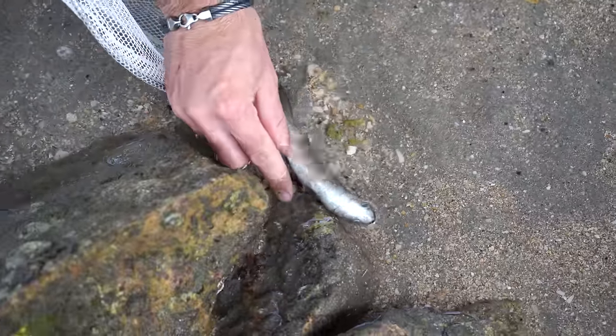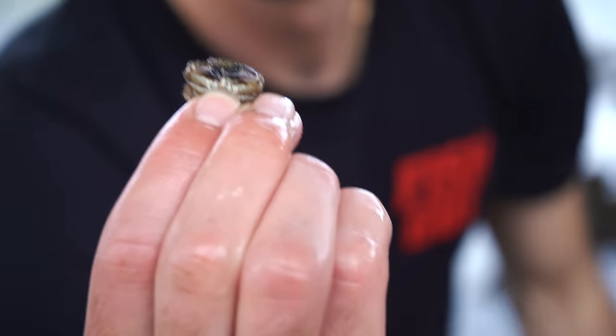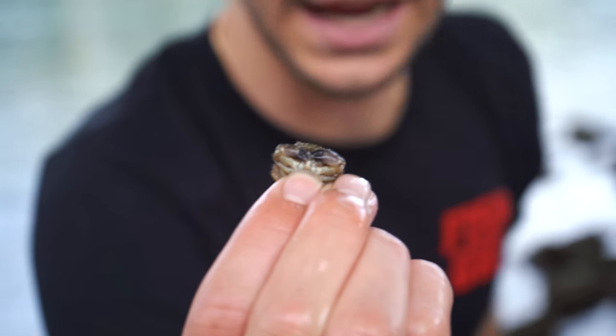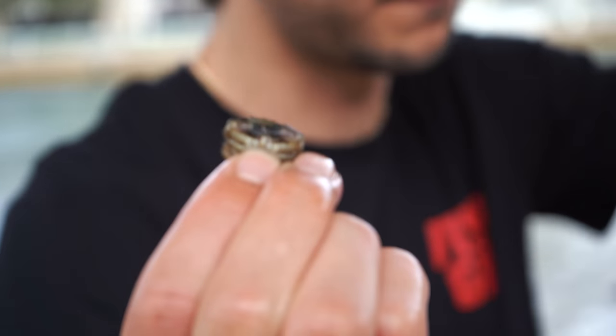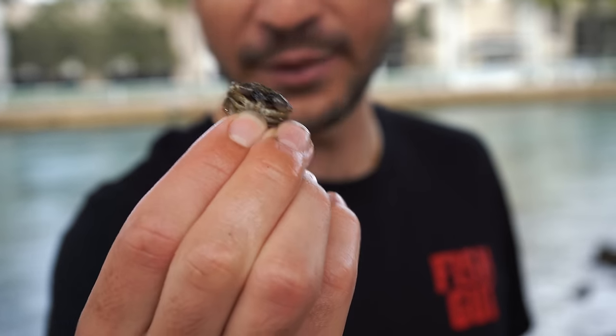You guys just saw me throw the mullet inside here, and we got a crab. Is this an emerald? That's a baby stone crab. Look at the claws on it. That could be the world's smallest stone crab. He came right from the mullet. I kid you not, that mullet was in there for not even 2 minutes, and this guy was already on it. A baby tiny stone crab.